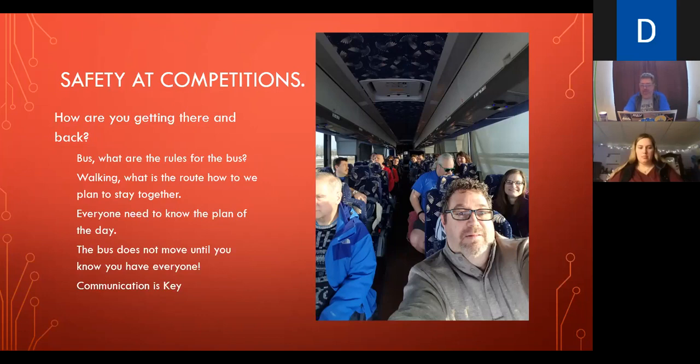Part of leaving on the bus at the beginning of the trip is a bus safety briefing that talks about anything that happens if the bus breaks down, if, God forbid, we're in an accident, what you need to do, and muster points and where to meet. Everybody needs to know the plan of the day. And again, the bus doesn't move until you have an accurate roll call of who's supposed to be on the bus. The last thing you want to do is leave the venue and be 20 minutes down the road when you get a phone call because so-and-so didn't get on the bus. Communication in this, as well as other things, is key.